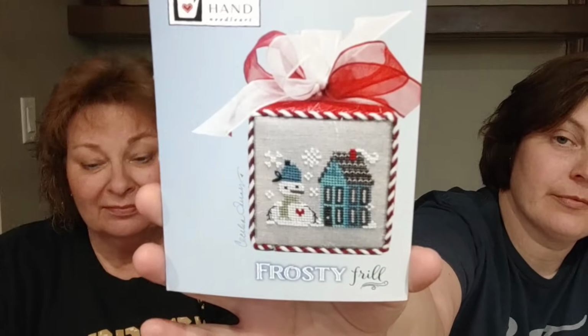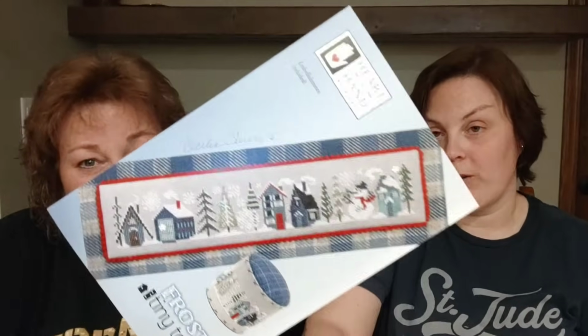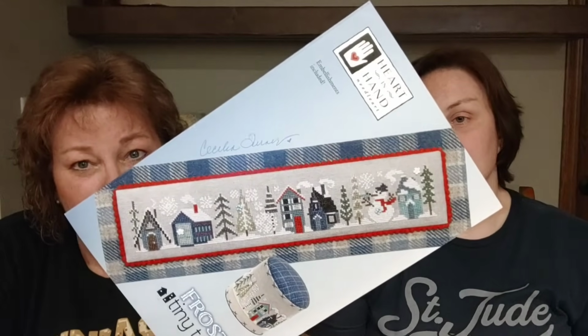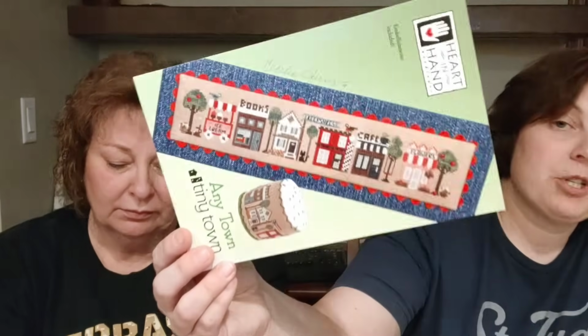Moving on into Heart and Hands, we have Frosty Frill. And we have the Frosty Tiny Town. Her tiny towns are so wonderful and popular. This one probably has been the most popular for us so far. And these come with all the buttons also. I can't show you because they're inside with the pattern.